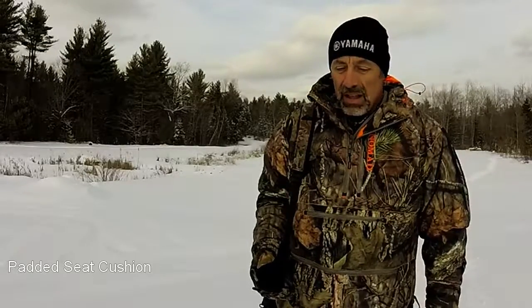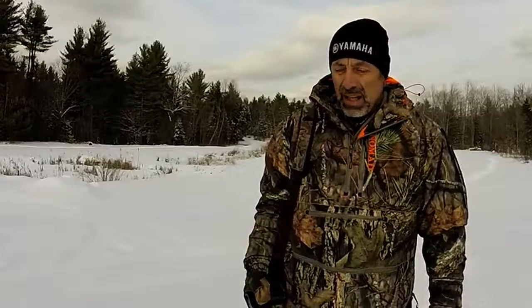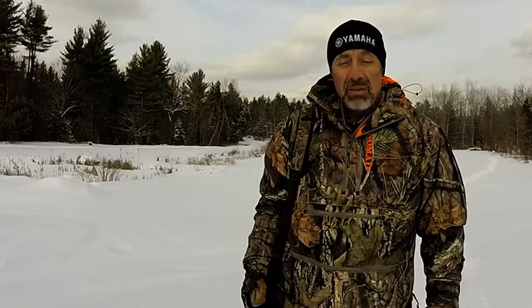Another thing you might want to consider is a padded seat cushion, especially if you're sitting on a metal tree stand seat, or you're out on the lake ice fishing and sitting on a cold bucket. It'll help keep that cold from penetrating into your bones, which might otherwise turn a long day into a short day. The more time that you spend in the field, the more successful you are.